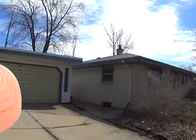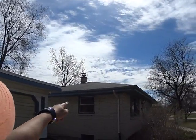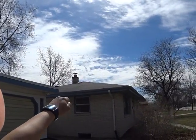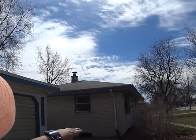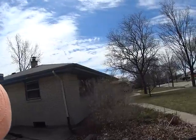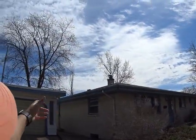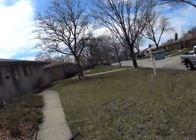2000, 2015. The roof has got some repairs here and there. You can see it right on that edge, just right where that gutter is. There's some lift on the hip corners. That vent looks like it's pretty strong. It doesn't look rusty at all.